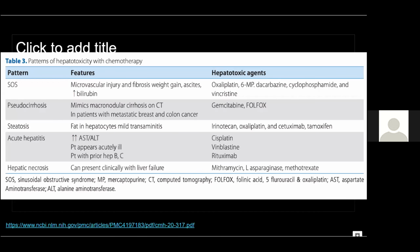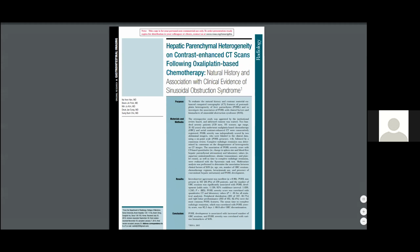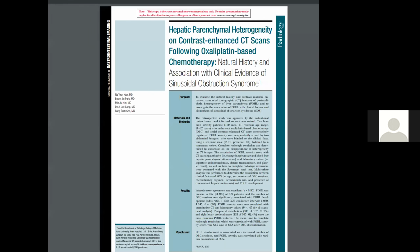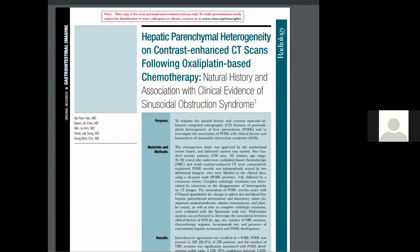Nelly, when you said POHL, how does that relate to SOS? Is SOS one of the causes of POHL, and there are other causes of POHL, or are these synonymous? That's a great question. I don't want to say the wrong thing, so maybe I'll just copy and paste the radiology paper that looked into this. If anybody has any insights, feel free to chime in, because I don't really know the pathophysiology of how these relate. It's interesting. It says the clinical evidence with clinical evidence of SOS.